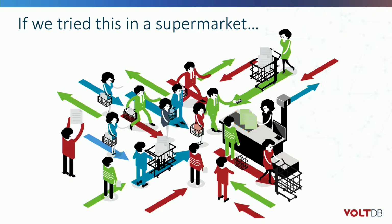So let's just visualize what this would be like if it were a supermarket. If we ran a supermarket the same way we ran a traditional database. I buy something, I go up to the checkout, I put it down. I then say, excuse me, and I go back off shopping. And the person at the checkout is looking at my stuff, and she's looking at the next person in the queue, pushes my stuff to the side, tries to process the next person's stuff. I come back, put another item down. Then another person starts doing this. It would be utter chaos. But this is how traditional databases worked, so no wonder they weren't scaling.